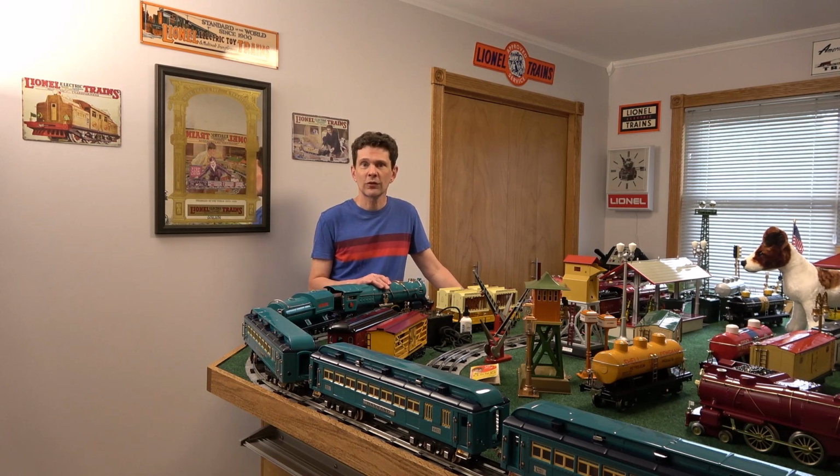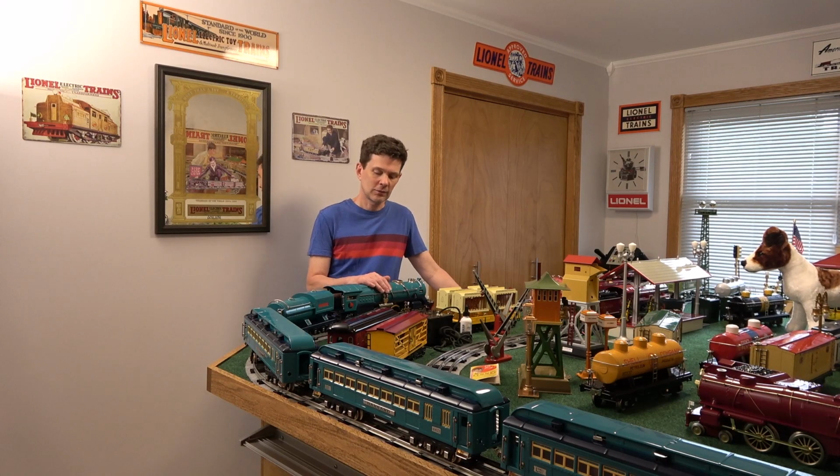Obviously this is where it all started when Lionel was first starting out making trains. So it's kind of neat to have the old gauge stuff downstairs, but also this sort of piece of history up here with all these beautiful enameled tinplate trains.